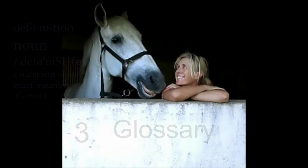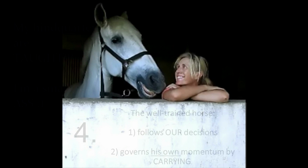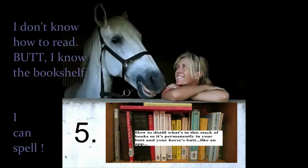Number four, we're going to spell out what is an educated horse. An educated horse can only be made by an educated rider. Number five, we'll talk about the reading list, all the textbooks in this bookshelf. Right now, you do not need to buy or read the reading list.